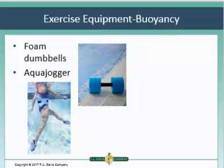So these are foam items. So the dumbbell is a foam dumbbell. It will float. The thing that's around the patient on the left, that's an aqua jogger, and that is floating the patient completely off the ground. In addition, that patient has foam, I would call them footies, to create exercise.